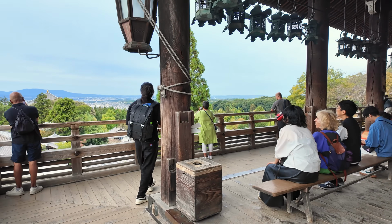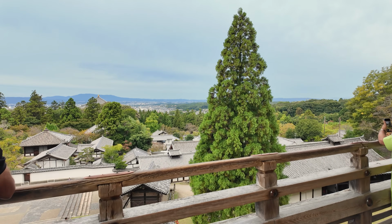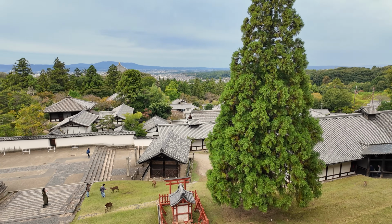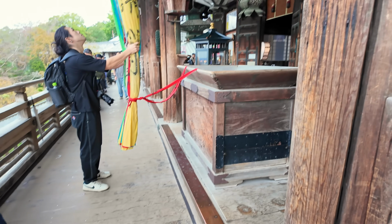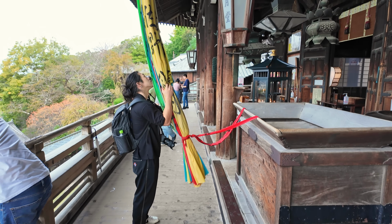So this is Nigatsudo, meaning Hall of the Second Month, which doesn't technically mean February, but rather the second lunar month. It's famous for the Omizutori festival, which has been held annually in early March since 752. The ritual involves monks drawing sacred water from a well at the temple in order to mark the arrival of spring.